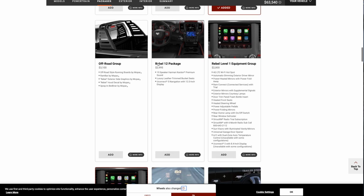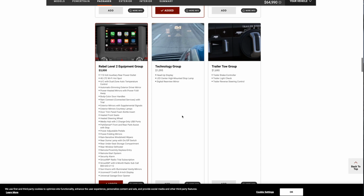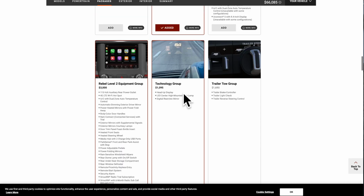So we're going to go with the Rebel 12 package. That's the 12-inch nav screen, the Harman Kardon group, and all that good stuff. Gotta make sure we add that in there. We already chose level 2 equipment group. I do want the technology group. I don't know that I need the trailer tow group. That's like reverse steering and that kind of stuff.